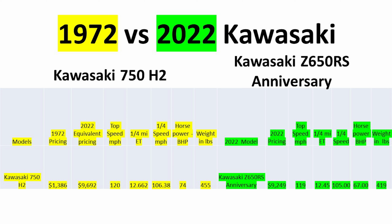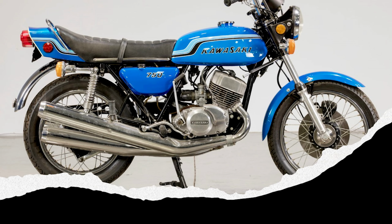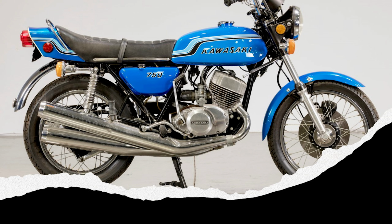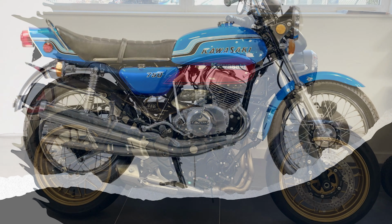Okay, you can look at the differences, and generally on the average, the 2022 bikes are about twice the horsepower of the 1972 bikes, and usually they're quicker, much quicker. But in this particular comparison, the 2022 actually has just a little bit less horsepower, but it also has less weight, and subsequently the quarter mile ETs are a little quicker. Top speed is right at about the same. So if you look at the 1972 in today's dollars, it's actually $400 more than what you could get the Z650 RS Anniversary Edition. The Kawasaki H2 is one of my favorites going through there, but I think the new Anniversary Edition is beautiful too.